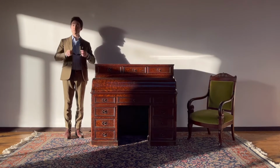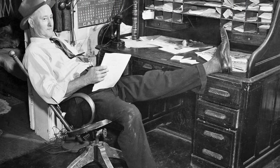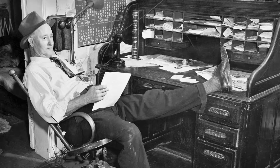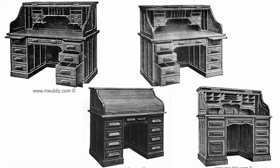Now, we might also notice, gandering at this piece, that it is the ancestor, the precursor to the famous American roll-top desks of the early 20th century that most of us can identify with, although these pieces are most often in oak, and they are decidedly a little less artful than a desk like this from 50 years, maybe even 100 years earlier.